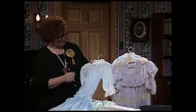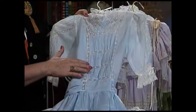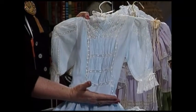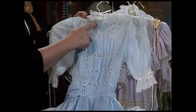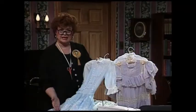Oh my goodness, what sweet lace crisscrosses, what sweet little strips of puffing that embellish the dropped waist midi dress. This is very easy to do. Simply crisscross your lace, zigzag it down.